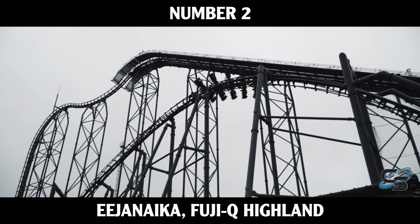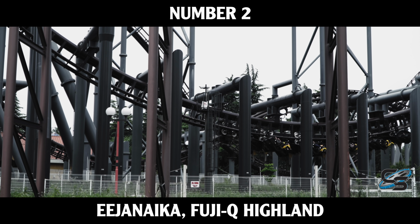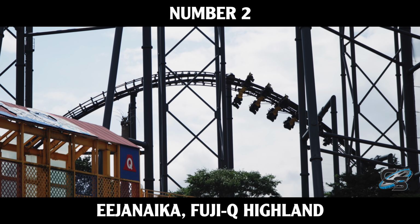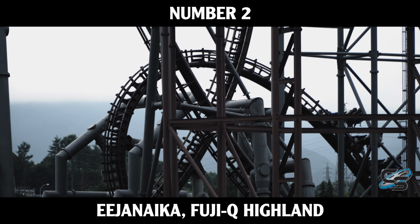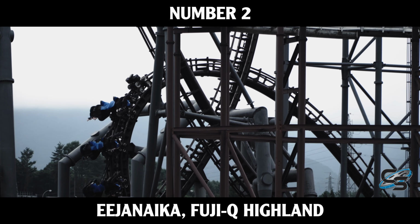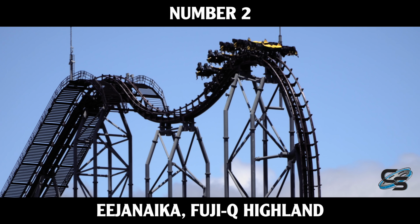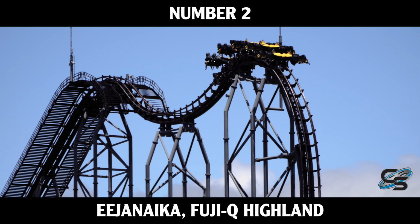It's smoother, it's taller, it's faster, it has more inversions. The flips in general are better. Location's better. This ride is a beast. I cannot get enough of it. I'd say more than any other ride on this list, I miss this ride the most. And I cannot wait for the day that I go and get back on this thing.